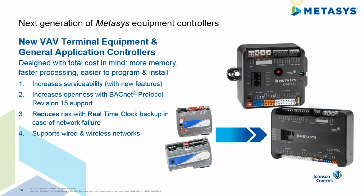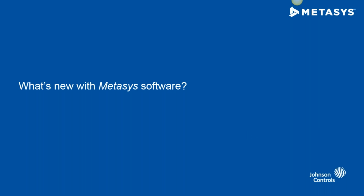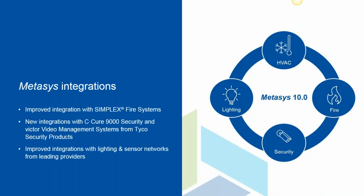Yeah, we're really excited about releasing our brand new family of sensors and equipment controllers in the short-term future, along with network engines. Let's switch now to what's new with our software at release 10, starting with Metasys integrations.